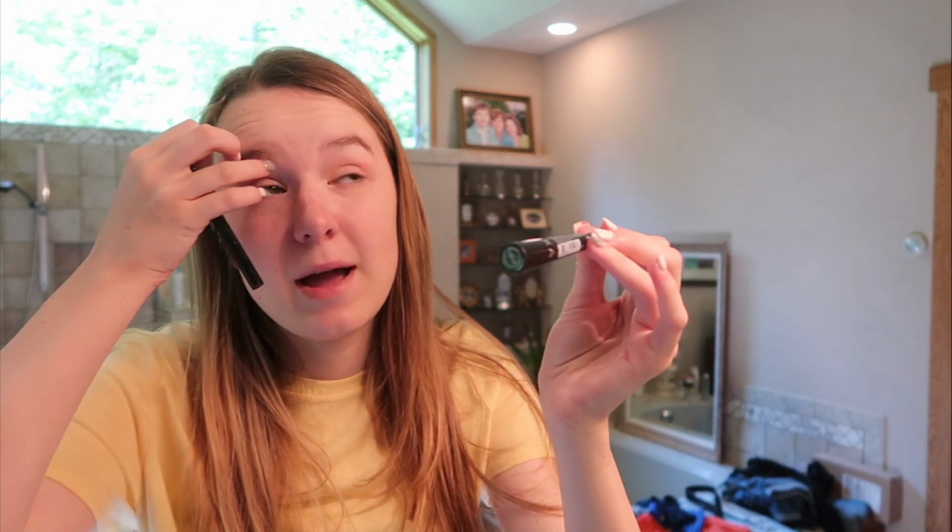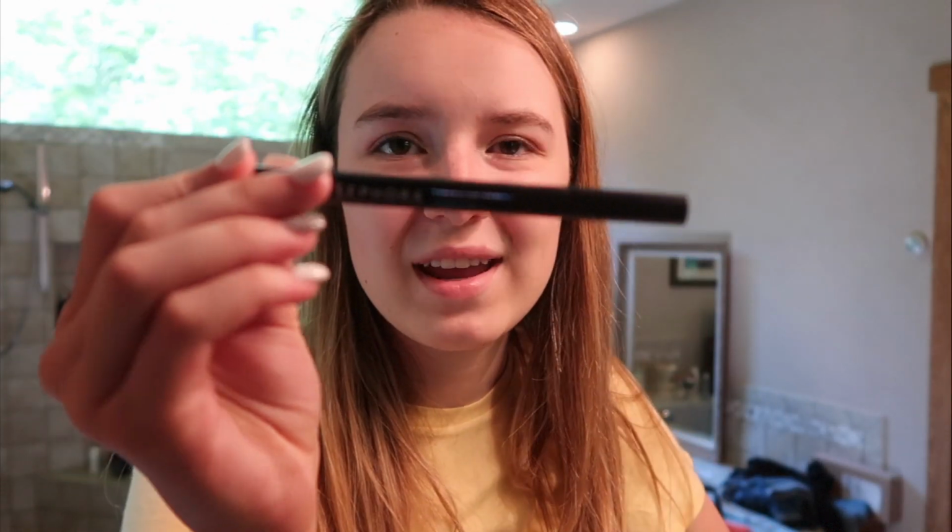Literally, if you watched my Animal Kingdom Disney World vlog, this is the eyeliner I was wearing. And I'd been at Animal Kingdom for like 5 minutes, and I went on one ride, and it ruined my entire eye because my eyes started watering because it was going so fast. But I started using this one, which is the Sephora Waterproof Wink It.